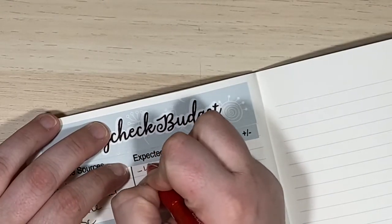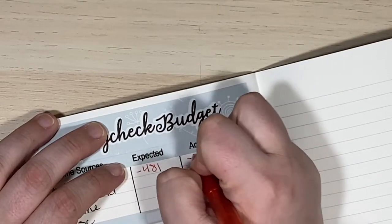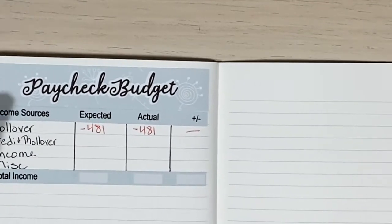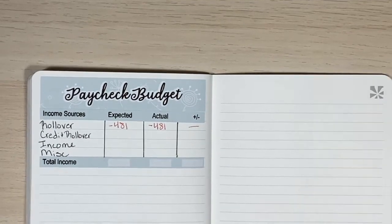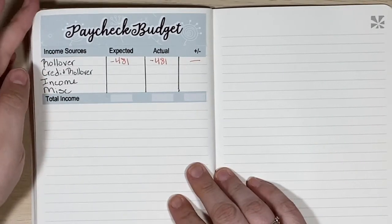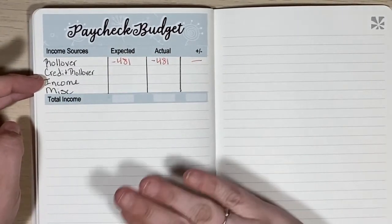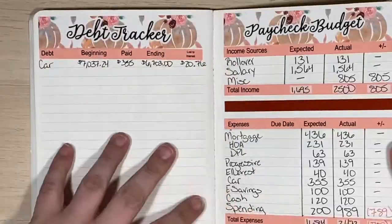So, negative 481. I do put that as the expected and the actual because that's not going to change. And then for our credit rollover, this takes a little bit to figure out. So let me zoom you guys out. You're not going to necessarily be able to see numbers, but I just want to take you through my process. My credit rollover, because this is November, I'm paying for expenses that happened in October. So I am going to flip back to October.